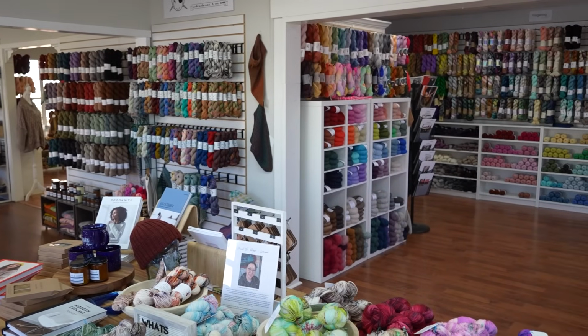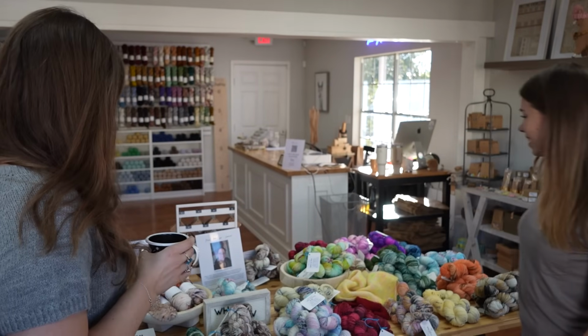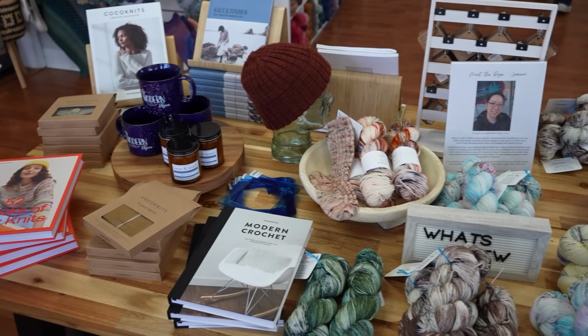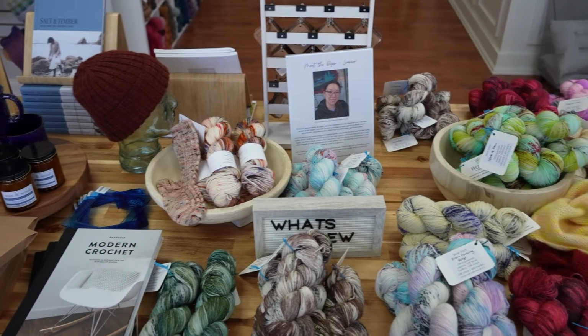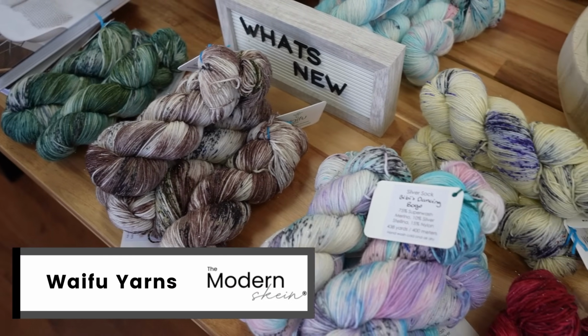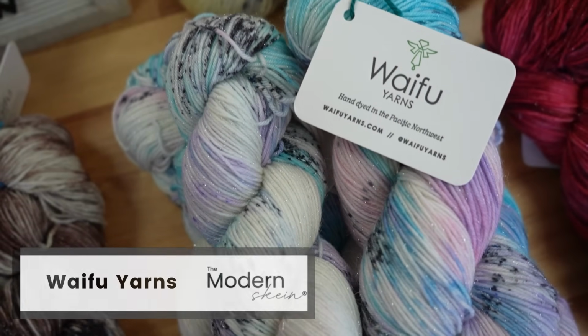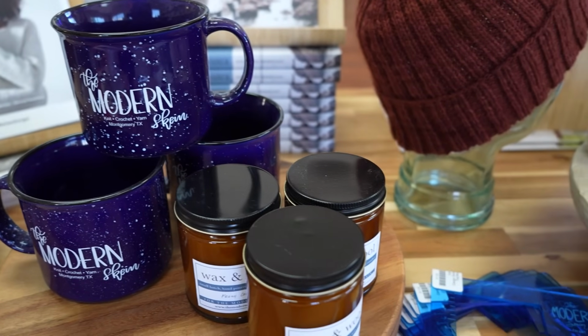Tell us, as you just come right in the front door, what do you have in this room? You're greeted with our feature table. So it changes week to week. This week we happen to have a new indie dyer from the Pacific Northwest, so we have her trunk show featured up here. We have new books, new notions, whatever's new and interesting in the shop.